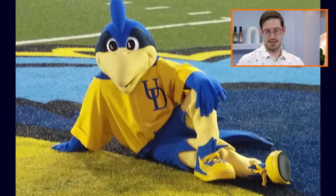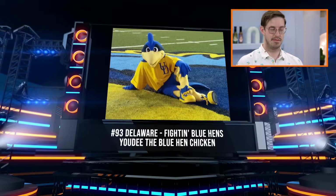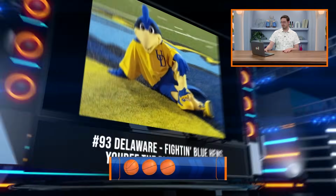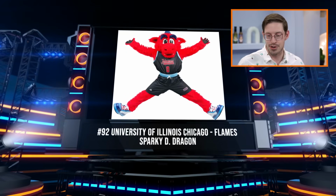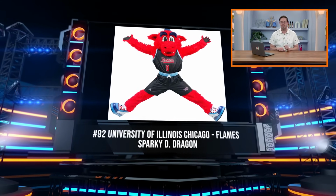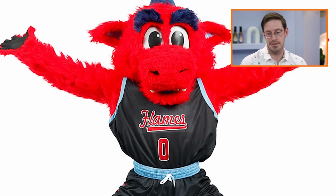UD! I bet this mascot totally shows up to college parties just dressed like this and just gets up. 3 out of 5. University of Illinois Chicago Flames, Sparky D Dragon. This is such a weird ripoff of the Bulls mascot that it makes me uncomfortable. He's number 0? That sucks. They're the Flames. Okay, so he's a dragon, they're the Flames.